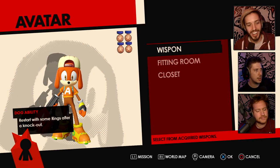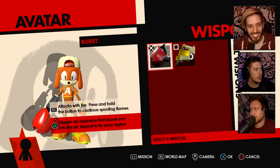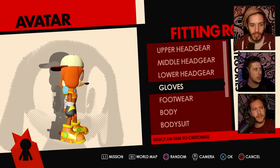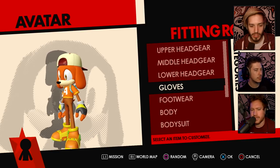It's a dog. Senpai. It's a dog. Look at it. Ah! Yes! Is it just a dog? He's got a backwards cap. He's kind of got that foxy look. No, it's a dog. Okay. Looks like a dog to me.